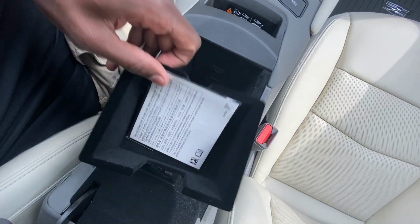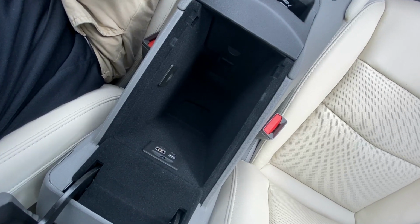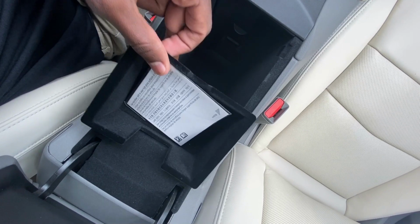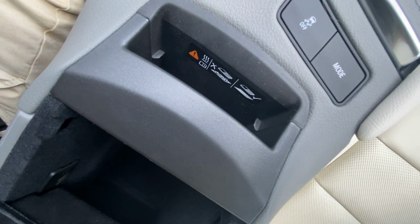And then there is your center console storage. You have 2 USB ports, along with an SD card reader for your navigation. You also have a wireless charging pad there.